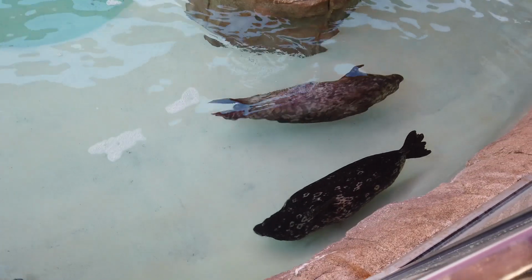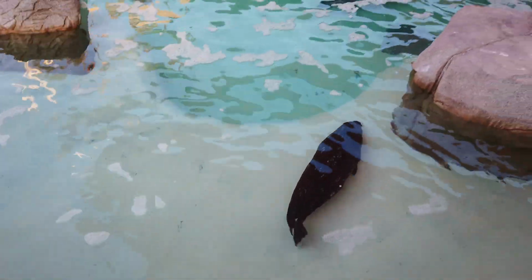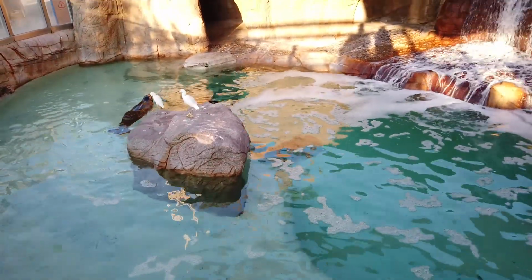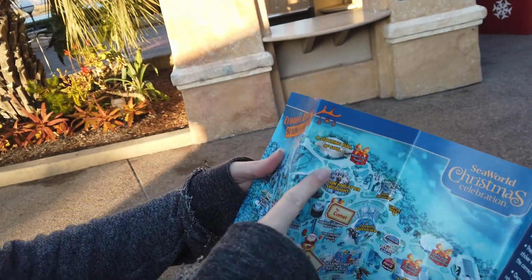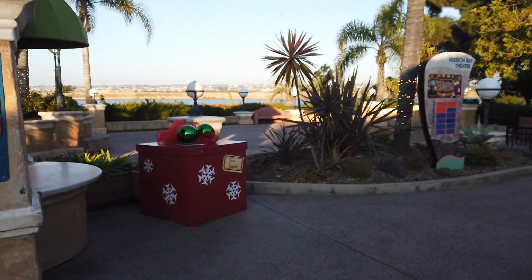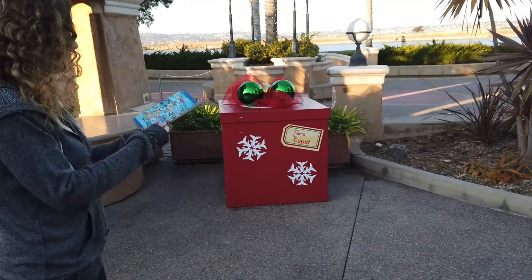On the other side, we got all the seals. Oh, he's doing a spin. There used to be one that would just do continuous spins right over there. Full of soul. Is that what it says? Yeah, that's the show name. Oh, okay. That's interesting. Stocking full of soul. Well, our next one. Oh, our next present's here at the Mission Bay Theater.